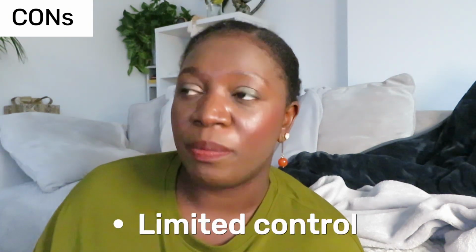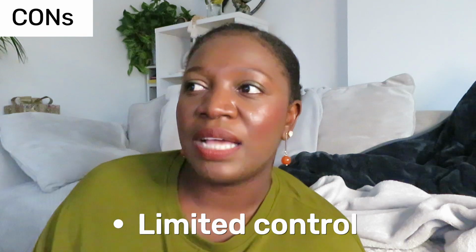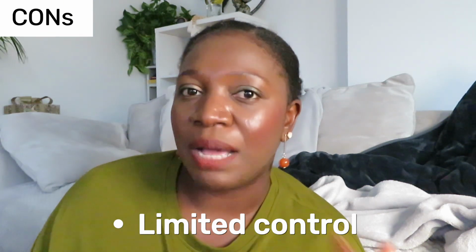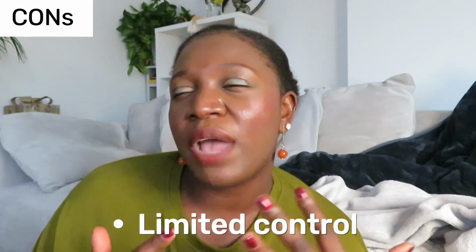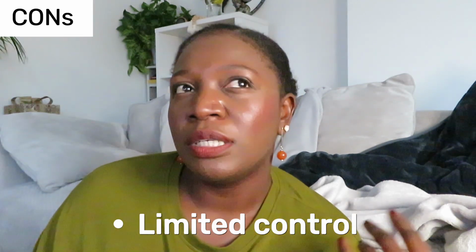One of the cons I also wrote down is limited control of the property. I know there are some where you can't sublet, but I don't know if this is applicable everywhere. I think it's more for first-time buyers, because obviously first-time buyers kind of have to live in the property. But I could be wrong.